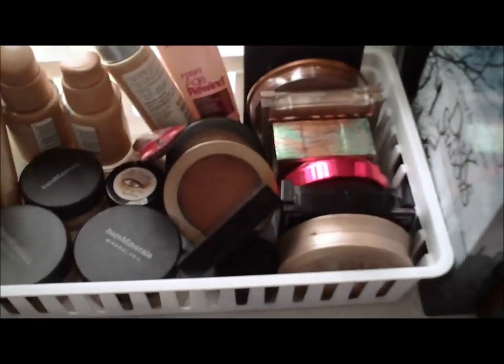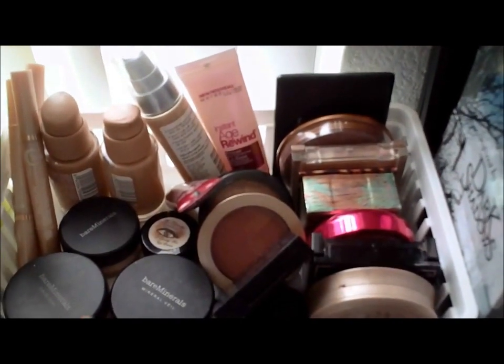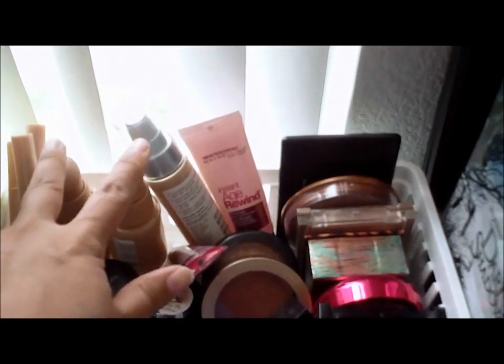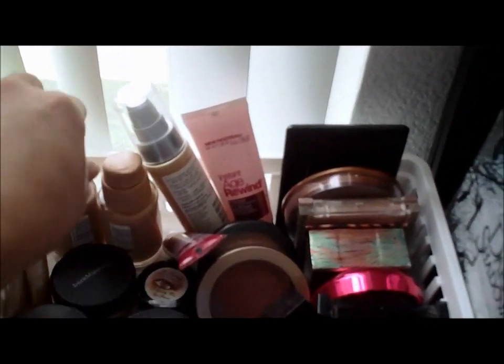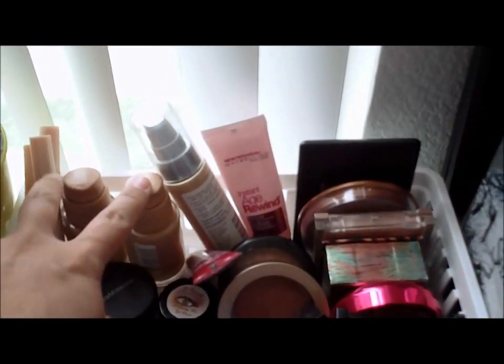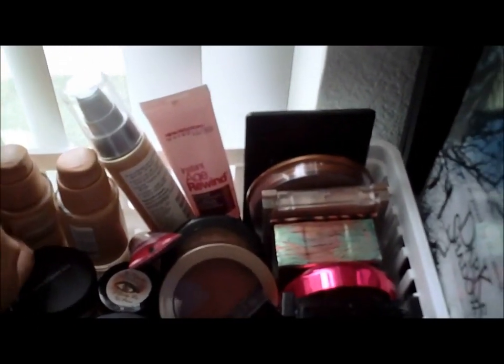Right here in this lovely basket is my everyday makeup. This is the makeup that I use almost every day. I have my foundations here. I have two different ones from the same brand. This is the Maybelline Dream Matte. These are the ones I use. I have it in two colors, and I mix the two colors to get my color.